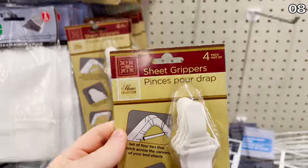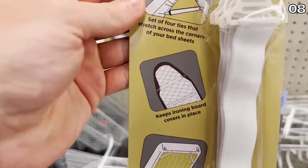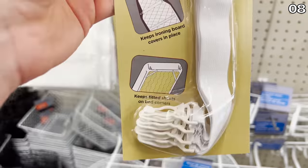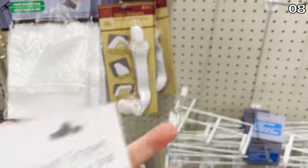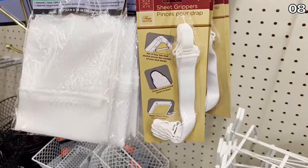In the number 8 spot and very popular at Dollar Tree right now, sheet grippers. You get a pack of 4 for $1.25, but not so obvious to me initially, these would also secure a cover on an ironing board. That's cool, and I apparently did not get out that much this week.